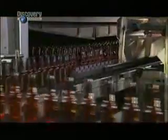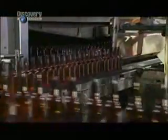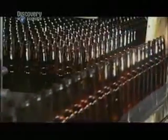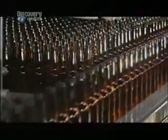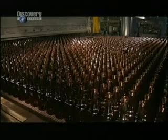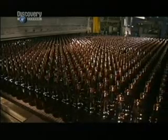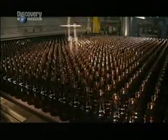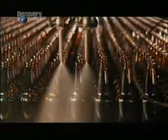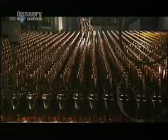A loader now gently pushes the bottles into what's called an annealing layer. The bottles cool at a controlled rate as they move through the layer. This gradually releases the stress from the glass. As the bottles exit, they're sprayed with lubricant. This enables them to move smoothly through the rest of the inspection and packaging line.